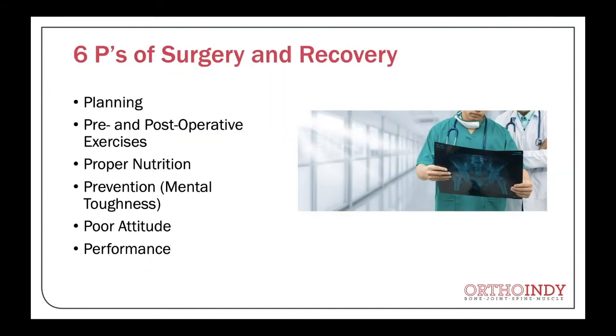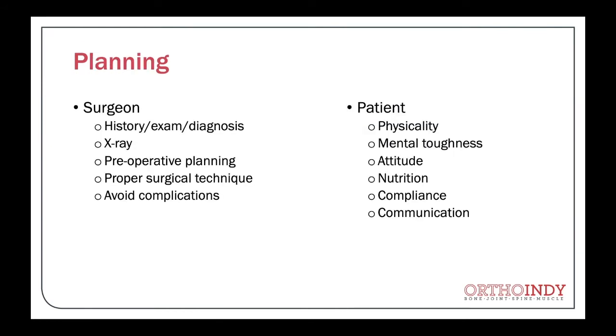So I had a mentor many years ago who talked about the 7 Ps, and I left one of them out because it's probably not polite to say in a professional presentation, but we used to say proper preoperative planning prevents poor performance. And I think that works for both patients and doctors. So we're going to cover how these all come into play, such things as planning, pre and post-operative exercise, proper nutrition, prevention, mental toughness, poor attitude, and performance.